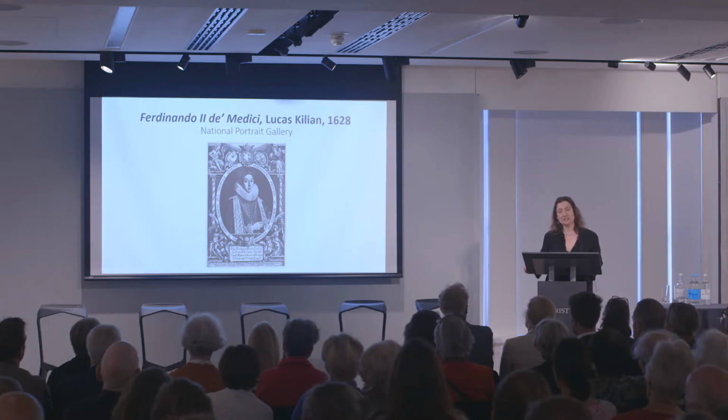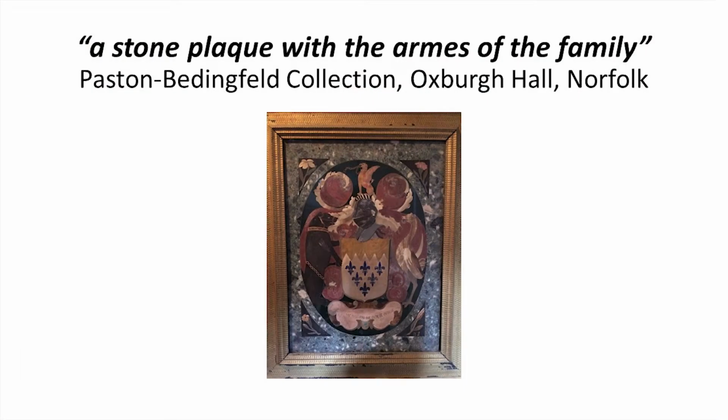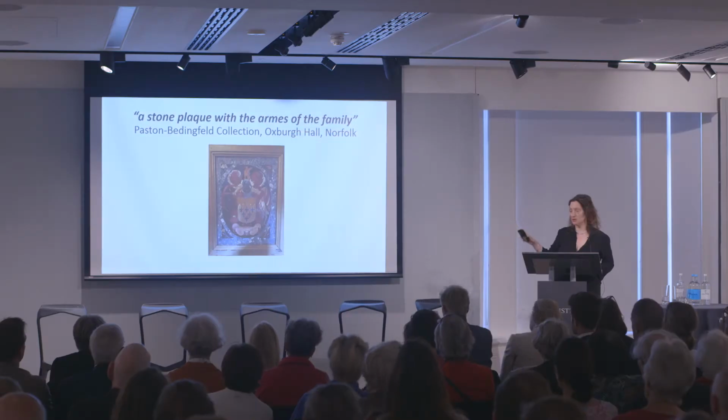They also visited the ducal workshops, where Nicholas sketched the machinery for creating works in pietra dura, and they commissioned a plaque in pietra dura of the arms of the Paston family, which is now in Oxburgh Hall in Norfolk with the Paston Bedingfeld family, who are the last surviving remnants of the Pastons.